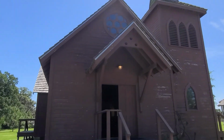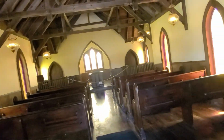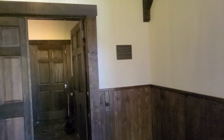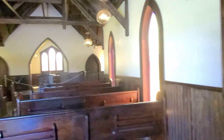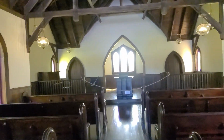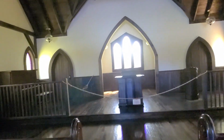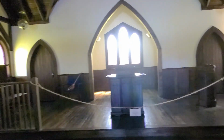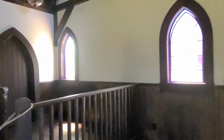Okay, let's go check out the church. It smells like a church. It's so weird, even though it's a replica. It's made out of wood.